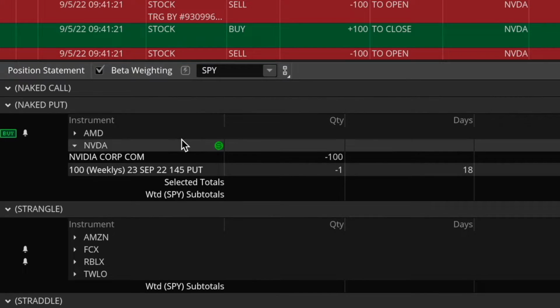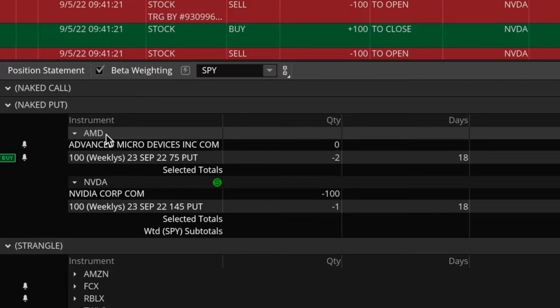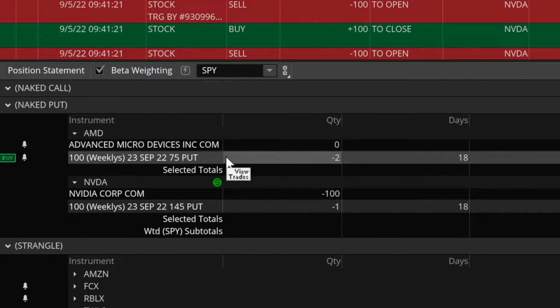Right, so for example, if I see the NASDAQ futures are up significantly pre-market, then I know there's a very good chance that my AMD trade is going to be doing well, or that AMD also is going to be up on the day, at least at the market open. Right, so therefore I can expect that my 2 short put options here in AMD should be making some money once the market does open.